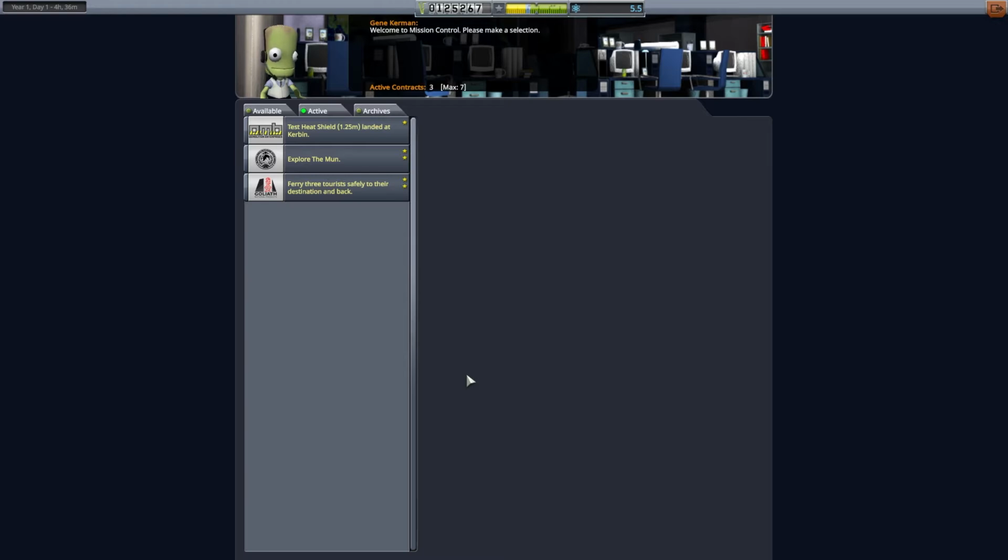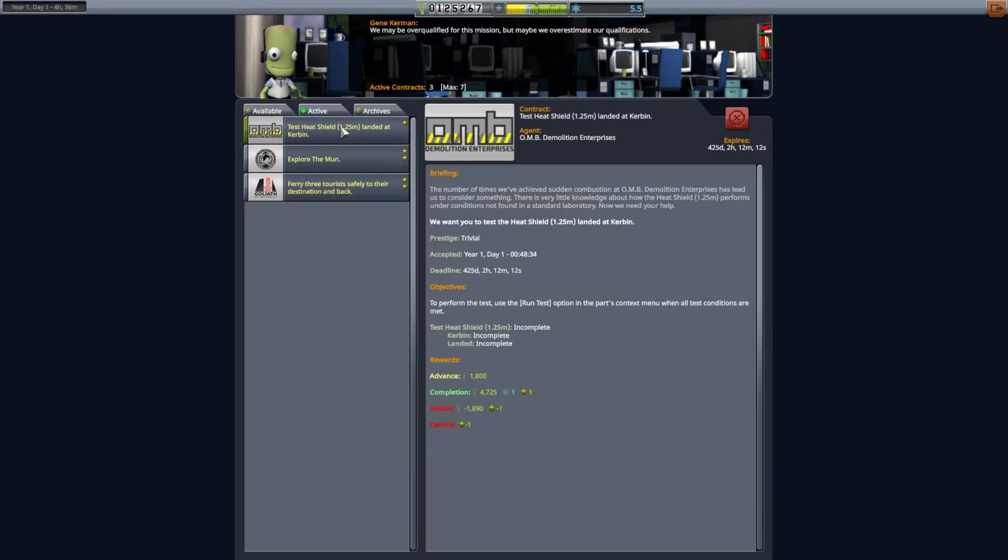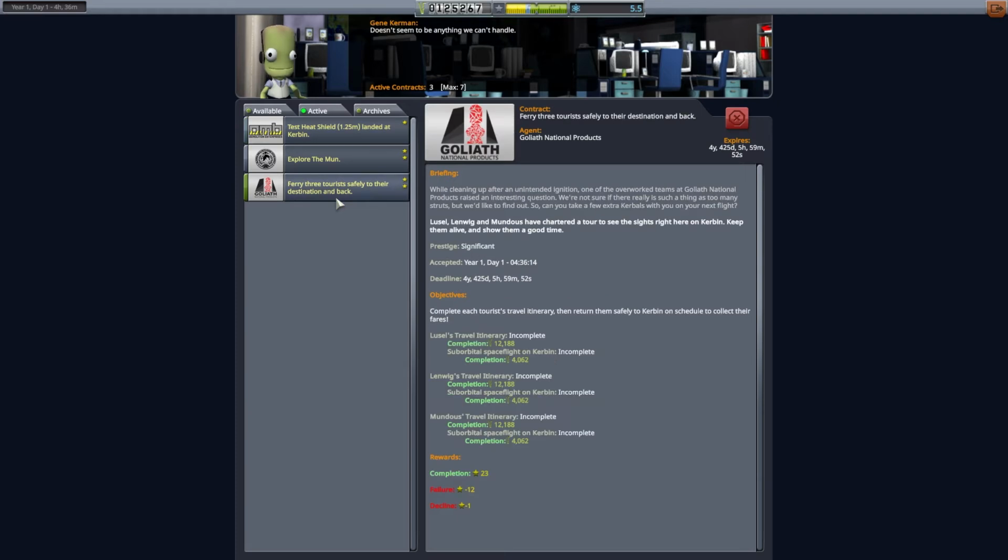We have not done a ton yet, but what we have done is gotten up into and escaped the atmosphere. We've orbited the planet, and really our next thing to do is explore the moon. We also need to test this heat shield and get a little bit of money, and I also picked up a contract to ferry 3 tourists safely to their destination and back. They all want to go on a suborbital flight, so they just want to escape the atmosphere and come back down. We're going to get about 16,000 for each one of those completed.